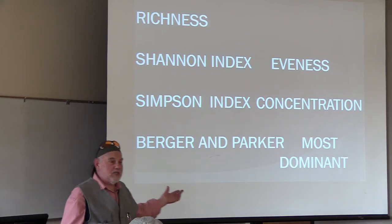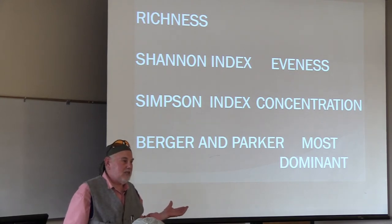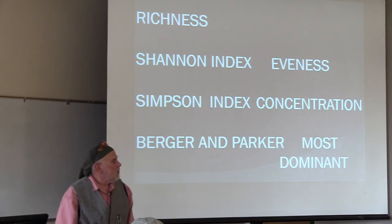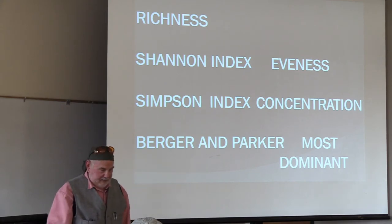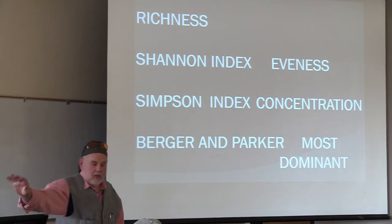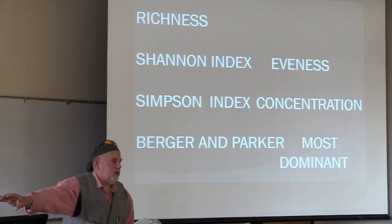Because species richness doesn't have any relative abundance at all, okay? And everybody uses species richness. So I'm going to explain this to you. You get this free for the price of coming today. So we're going to put this on a scale that goes around. Here's species richness. All it is is a count of the species. There's no relative abundance whatsoever.